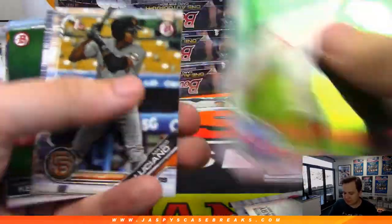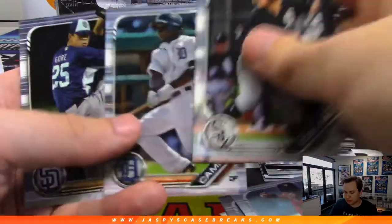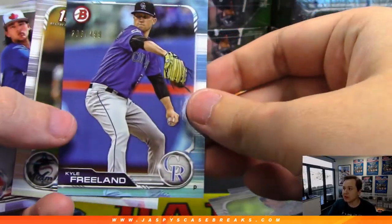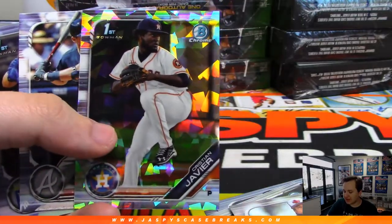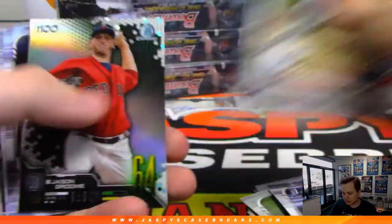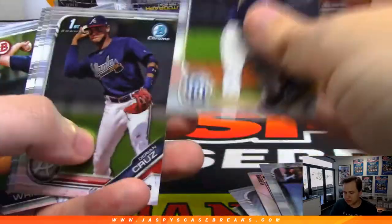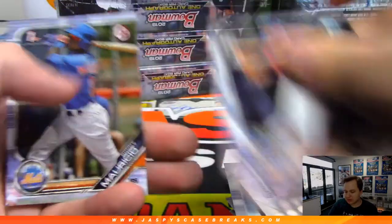There's Brennan McKay. There's number 499, Kyle Freeland, Colorado. There's an atomic Christian Javier for the Astros. That should be it. There's another Alvarez insert. That should be it for that box. On to the next. Once we're done with this next box, we'll be halfway through.